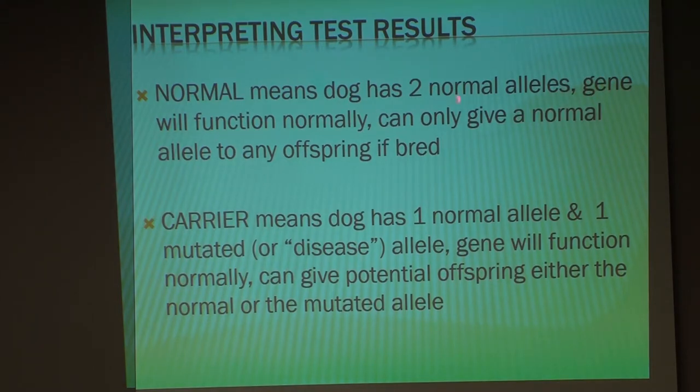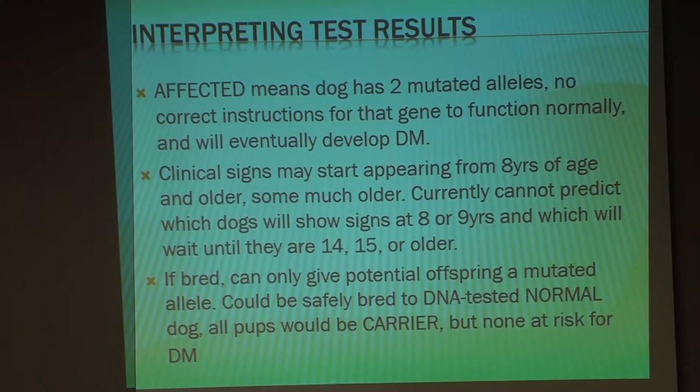With this, normal means the dog's got 2 normal alleles. The gene's going to function normally. It can only give a normal copy of a gene to its offspring. That's all it's got to give to its puppies. A carrier means it's got 1 normal and 1 mutated or disease allele, and the gene's going to function normally with the normal allele, but it can give either one of those alleles to the offspring. And affected means they've got 2 bad alleles, no correct instructions, and the dog will eventually develop the disease.